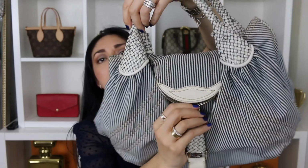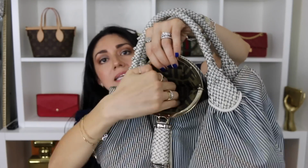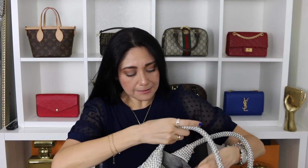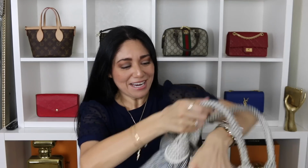Then you also have another compartment here. So you end up just popping this open and it opens up like so. And this pocket actually goes inside of the bag like that. So it stays on the inside, but it goes the entire length. I love that. So when you go to close this bag, it just looks like that. You don't see the pocket hanging out or anything like that. But let me show you guys the interior.